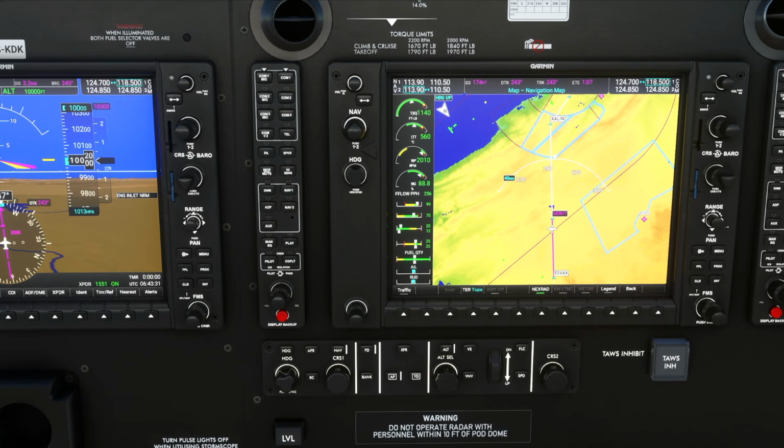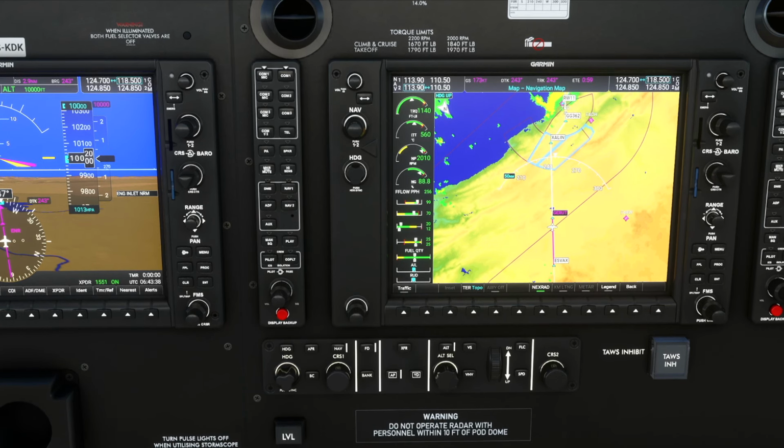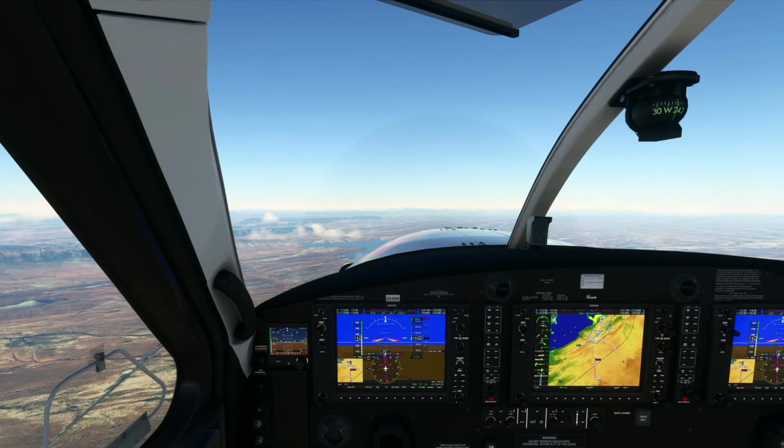Could it be that our top of descent point is actually fixed? Ha! It is indeed. That's crazy. Oh wow, look at the weather over George. Gonna be in for a fun approach.